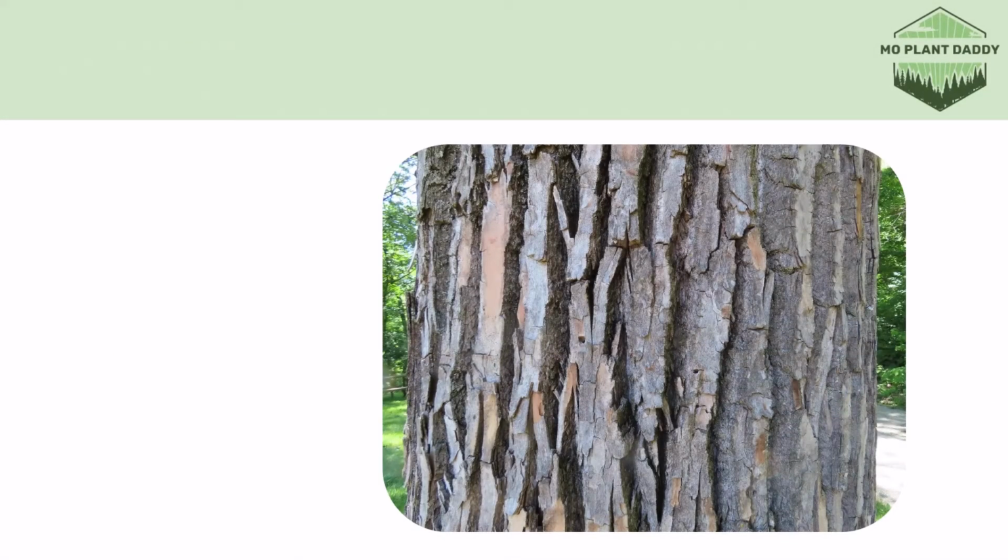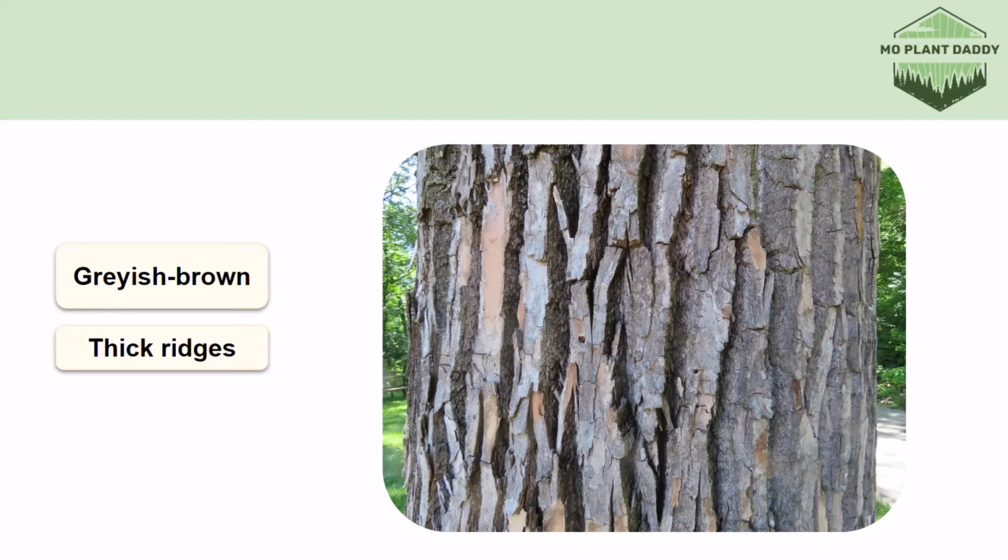Now, if we take a look at the bark of cottonwood, we'll see that it's grayish brown in color. However, it is typically just gray with brown underneath. It also has thick ridges with very prominent deep furrows. When an eastern cottonwood is fully grown, it's difficult to mistake it for anything else because its bark is quite distinctive.